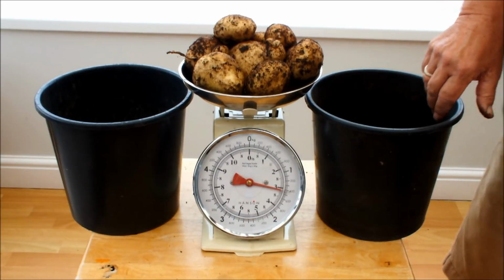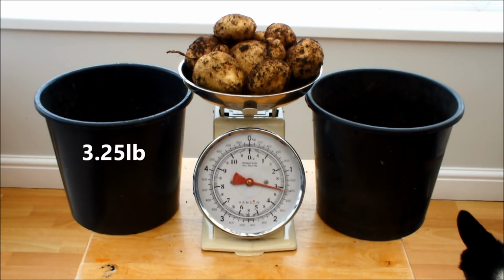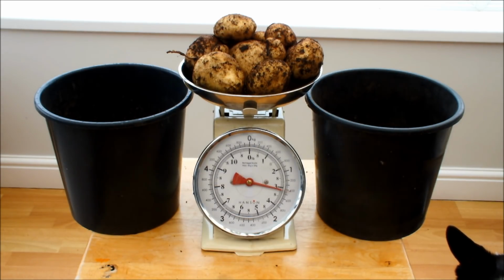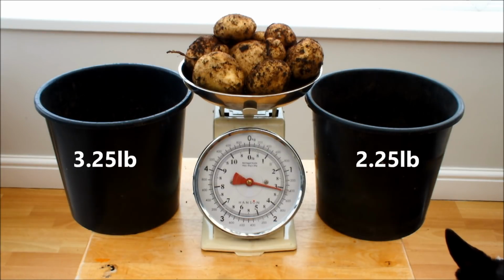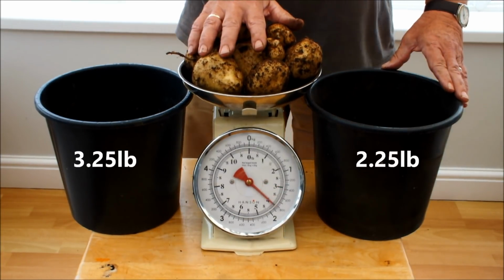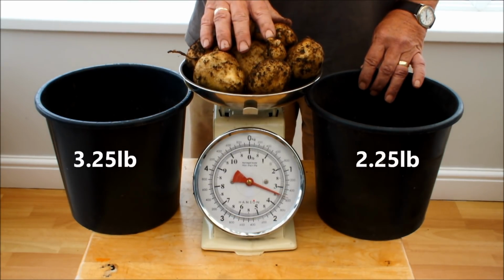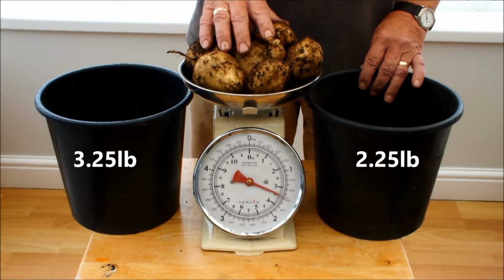Let's have a look. Oh yeah. Come on, that's... Whoa. I'm going to make that £3.25. 3.25 and 2.25. That's got to be 5.5, has it not? £5.5. Get in. That's good, isn't it? Is that something like, I don't know, 2.5 kilo? Be something like that, won't it? Hey, come on. £5.5 of potatoes from 2 10-inch water buckets. How good is that? 2.5 kilos. That's a result, Molly. That's a result.